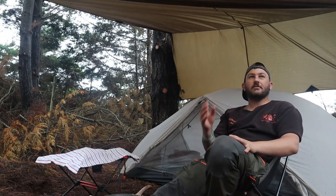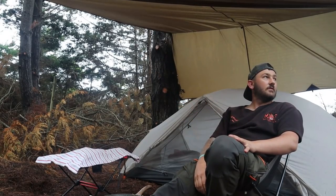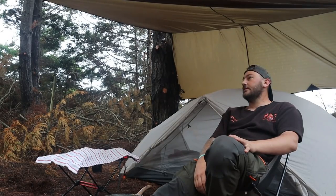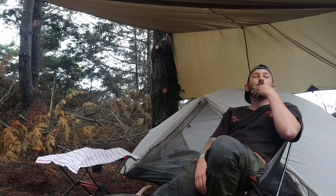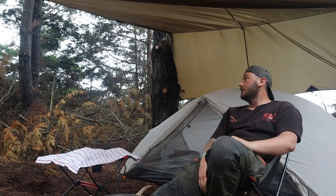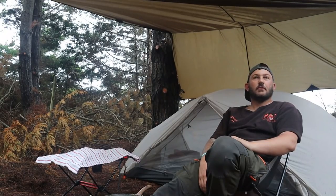Anyway, besides all that bad sleep, it's worth it because I'm waking up to this beautiful view of this redwood forest. Quite mature trees as well, I believe. Not sure how old they are, but they're not huge in diameter, they're just tall. But yeah, awesome spot.